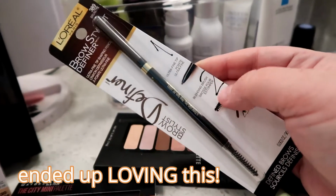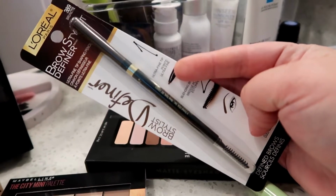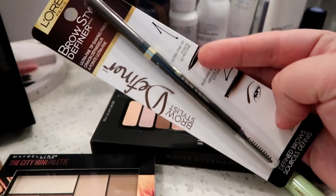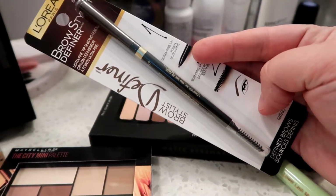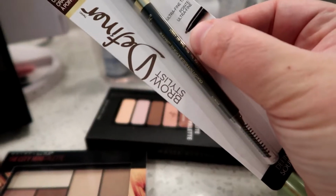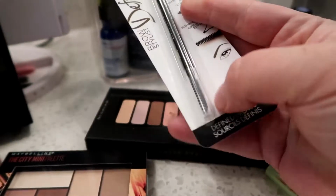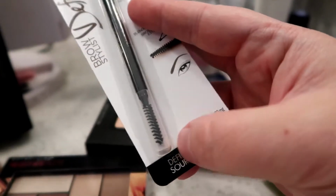Brow style definer. Also, a couple of the YouTubers were talking about this, and I loved their brows. They were pretty natural. I like a more natural brow. I don't like a super, super defined brow. And this has a really thin pencil on the top. And then it has this attached little spoolie thing. So I'm excited to try that too.